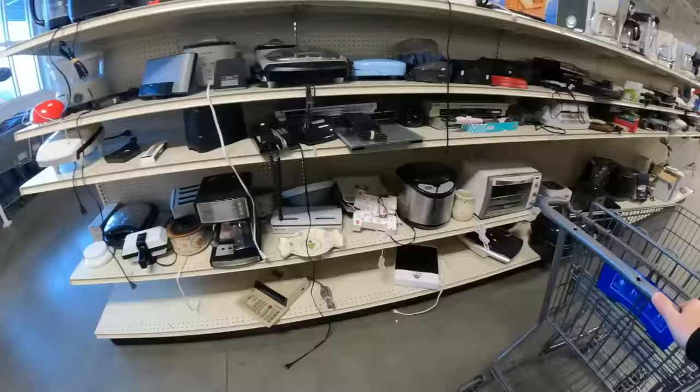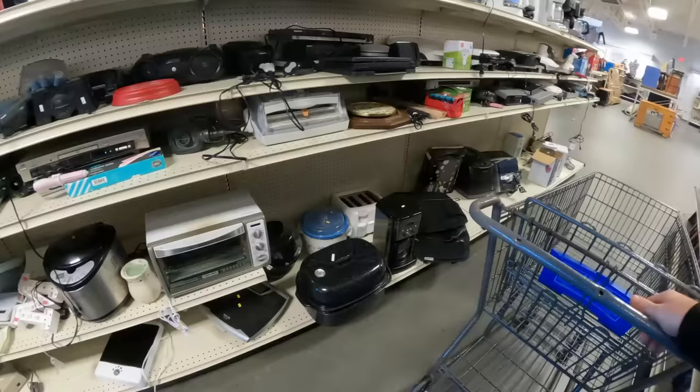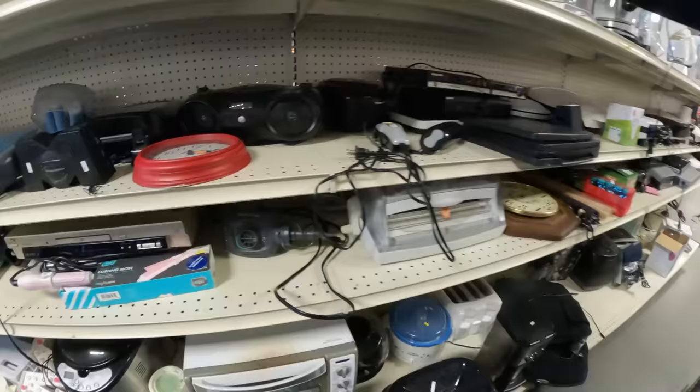And right here, I haven't been in this Goodwill in a long time. They've switched around a whole bunch of things. This is their electronics portion. As you can tell, there's a lot of things on the shelf, and I end up finding out some pretty cool stuff.